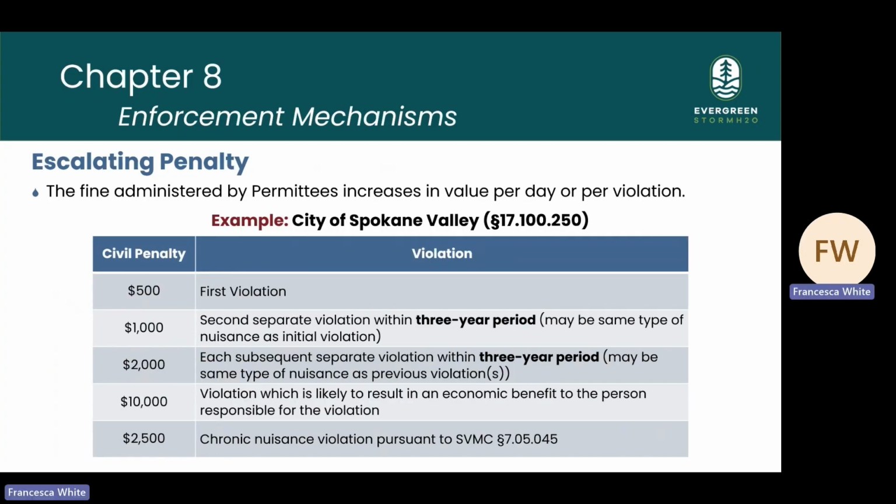The next structure we have is an escalating penalty. This is a fine administered by permittees that increases in value per day or per violation. The city of Spokane Valley has an excellent example of this in their code. As you can see, for the first violation, the civil penalty is $500. The second separate violation within a 3-year period is $1,000, and then each subsequent separate violation within a 3-year period is $2,000.